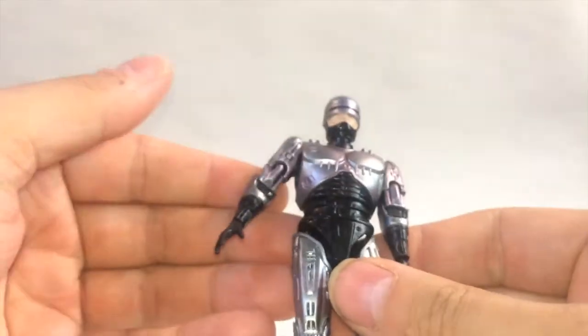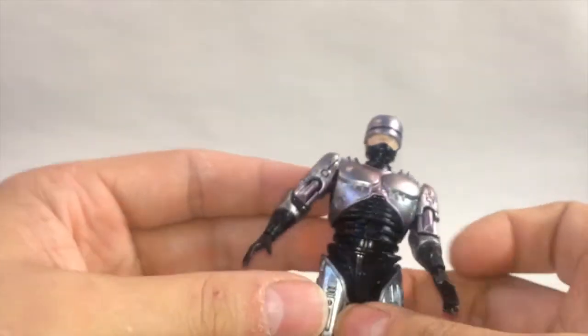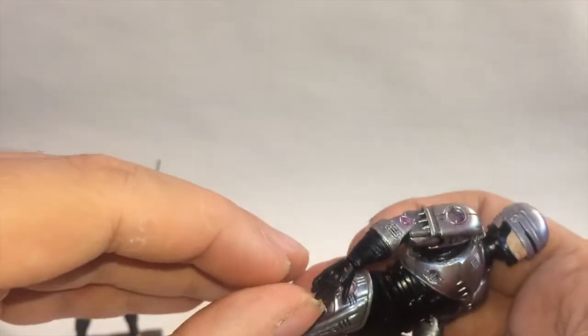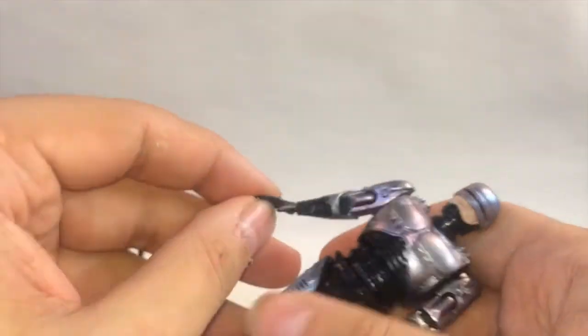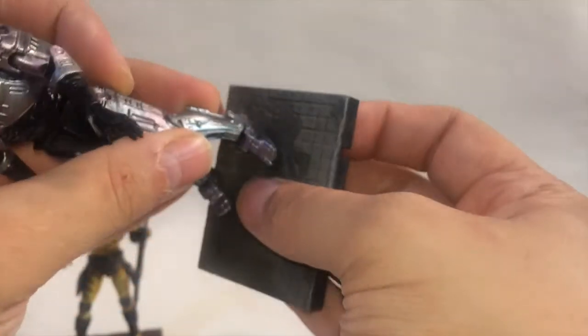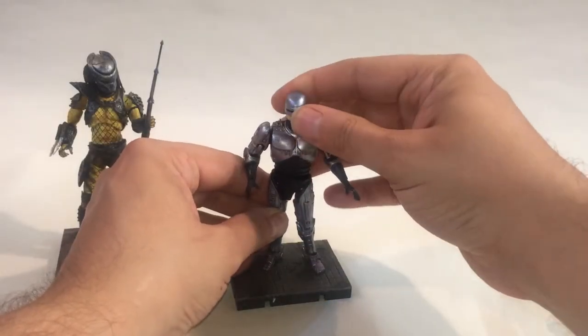The black is a real mix of textures. Everything down the middle is super shiny. The hands are more matte. The stand, nice broken up tile scene, plugs in pretty well. Let's see if we can get a decent pose out of him.